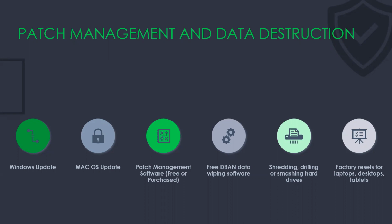Also, if you want to be extra sure that things are destroyed, you can drill the drives, you can smash them up. There's plenty of creative ways to make sure that a server or a workstation or a laptop hard drive can never be read again. And it's all free, but requires a little bit of physical activity there.